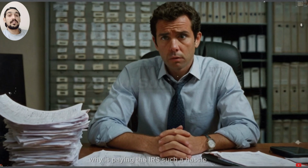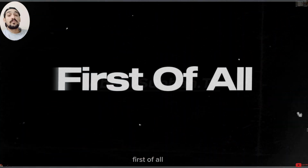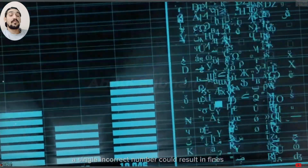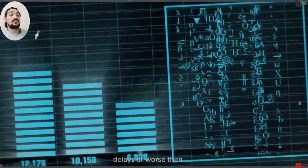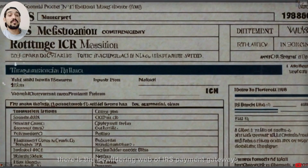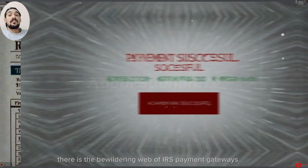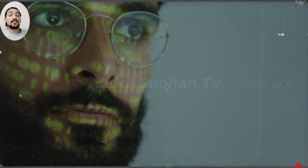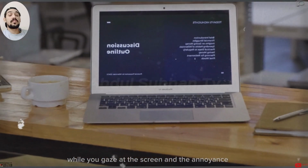Why is paying the IRS such a hassle? First of all, there is a genuine dread of making a mistake. A single incorrect number could result in fines, delays, or worse. Then there is the bewildering web of IRS payment gateways and forms. I assure you that you are not alone in wondering, am I doing this right, while you gaze at the screen.